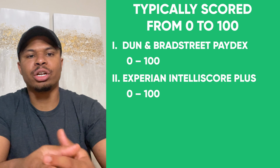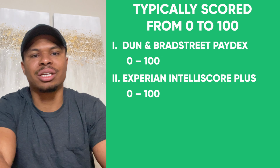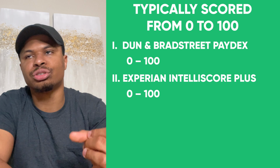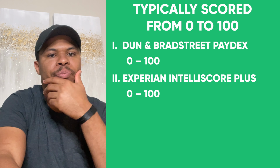Now, this one goes 0 to 100 as well. You're going to see that there's over 800 different variables that they've said goes into the score, including your trade lines, collection information. They even look at public filings, things like that, and new account activity. But I think the bottom line is going to be the same thing that you saw with the Paydex score. It really comes down to you paying on time and managing your debt well when it comes to being able to build a good score, okay?